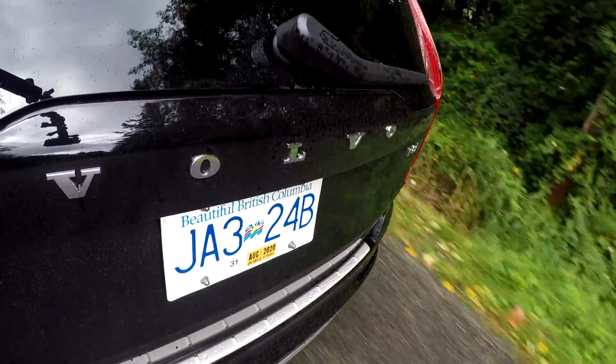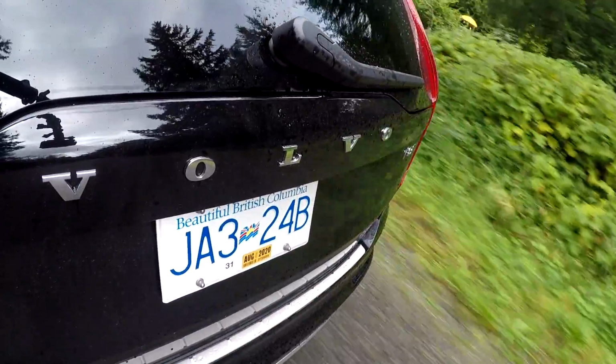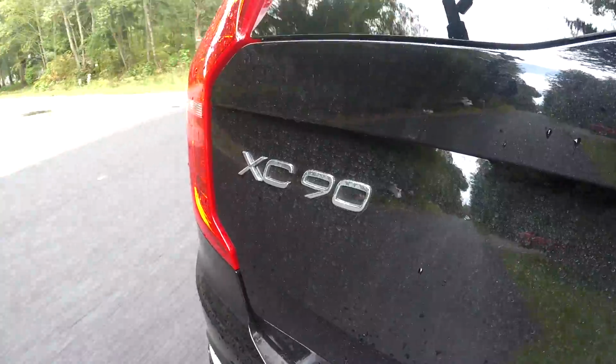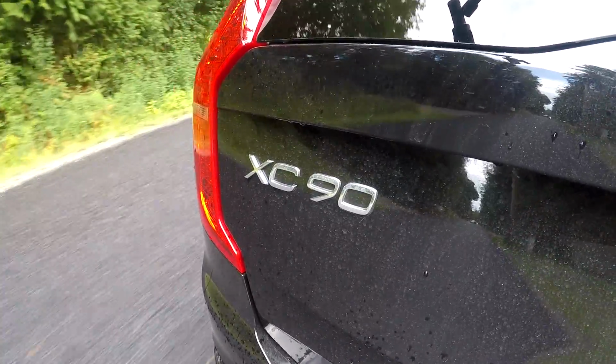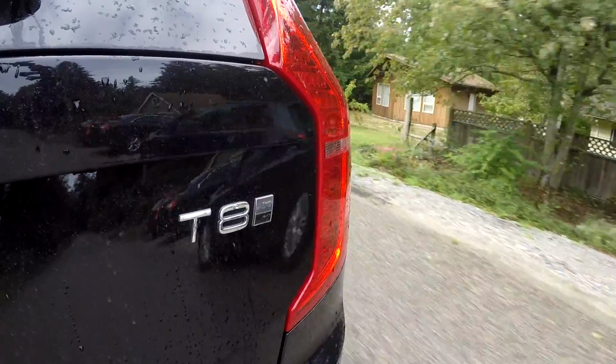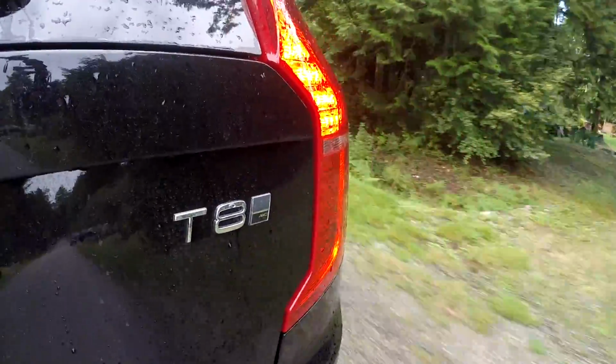In other plug-in hybrids that I've driven, I feel like I could probably go about 4 or 5 months on a single tank of gas. That would be just commuting back and forth to work and doing a few errands, plugging the car in every night, and then on the weekends doing longer trips, that type of thing. So that's a major plus for a plug-in hybrid.